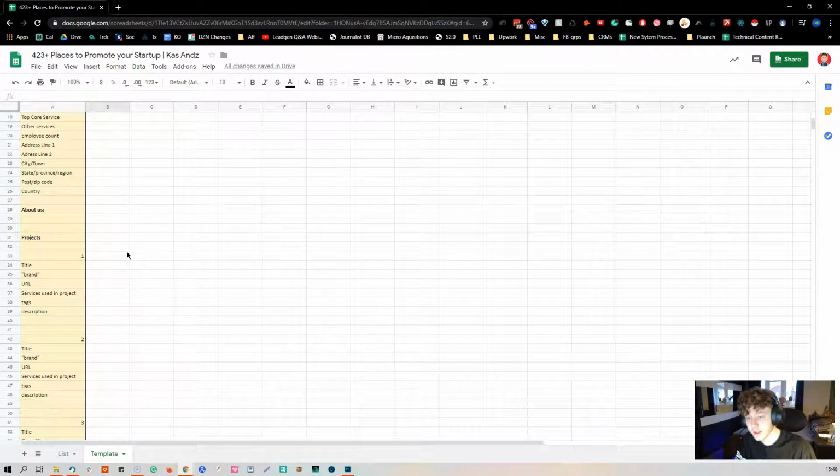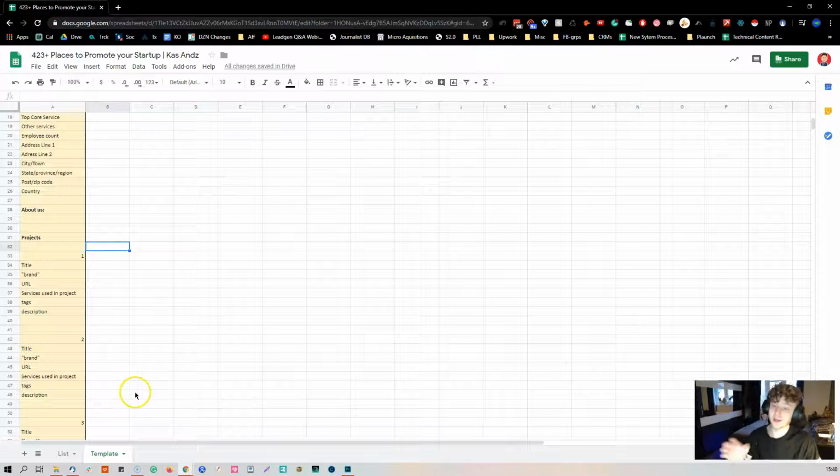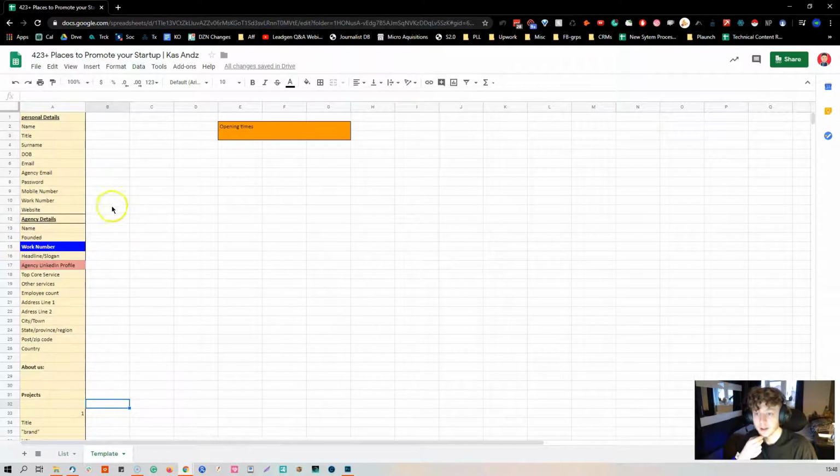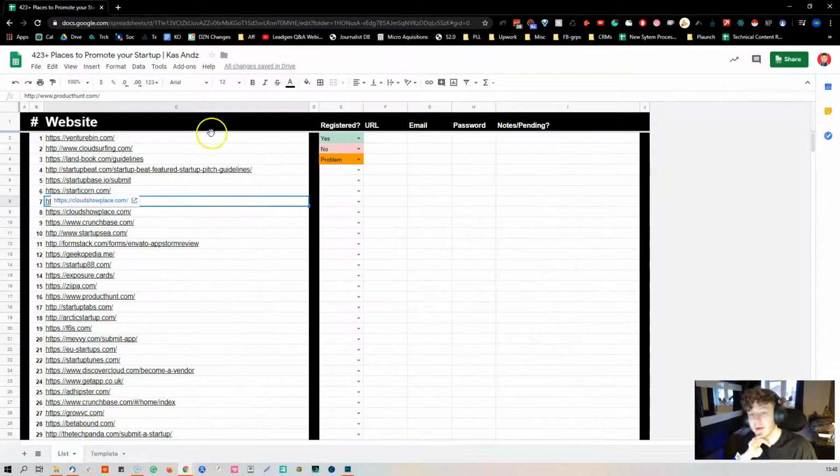So I've built this based upon what each website really requires, where you can paste this in. And the biggest thing you'll notice is that there's actually a projects piece as well. Most websites, if they're agency or software related, will ask you to upload your portfolio. So this will be case studies or different pieces that you've worked on before.